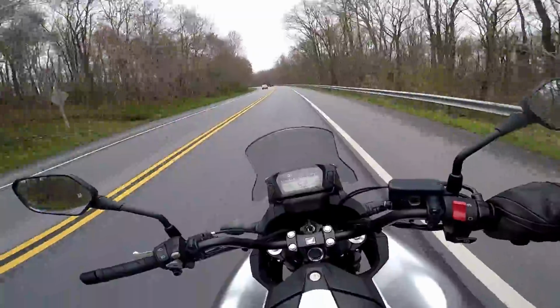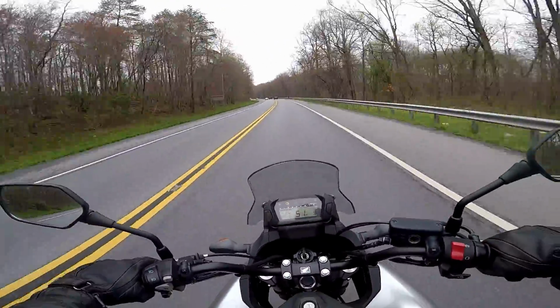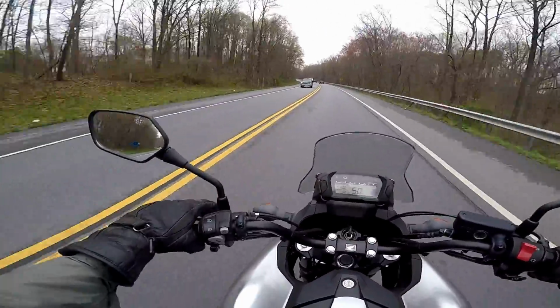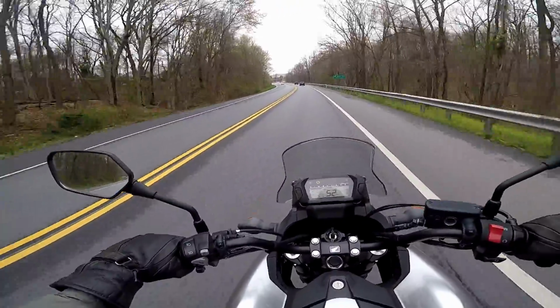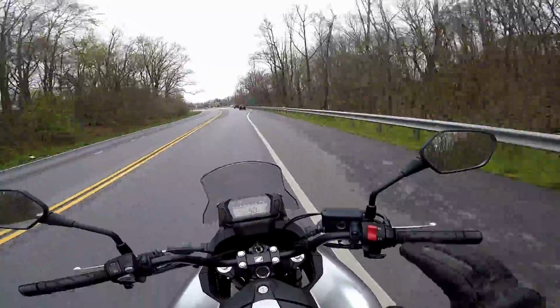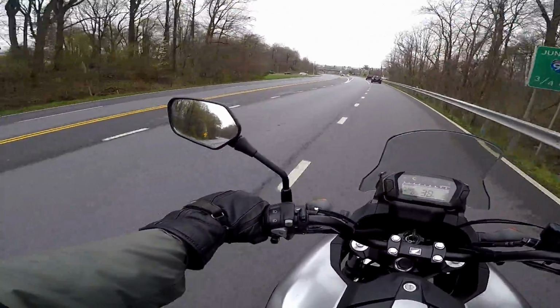So I wanted to talk to you guys about, maybe compare the Vstrom 650 to this NC700. I know that they're very different bikes, but they're very similar in many ways, and I think the similarities are more like the riders that get Vstroms are the same riders that would possibly get an NC700. I know because I'm one of those riders.